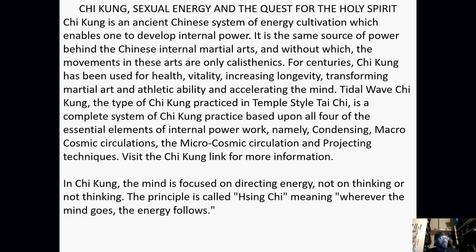Okay. So in Qigong, the mind is focused on directing the energy, not on thinking or not thinking. The principle is called Sin Qi, meaning wherever the mind goes, the energy follows. All right? So it's Sin Qi.